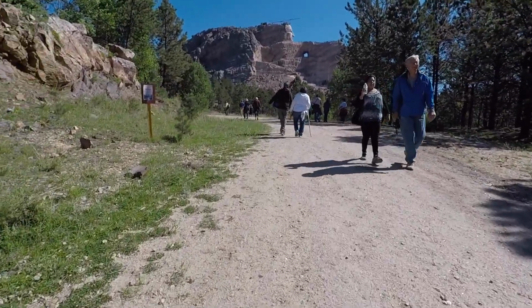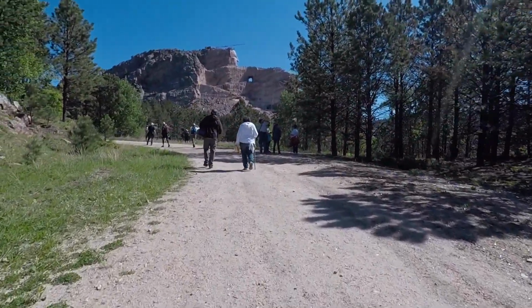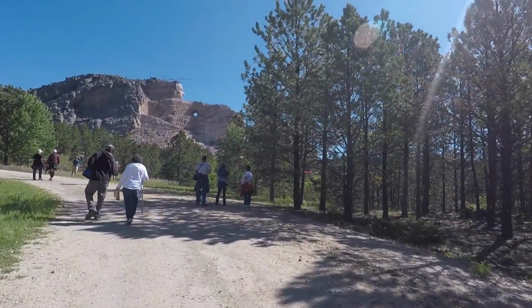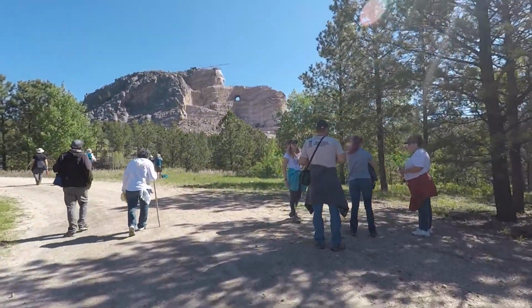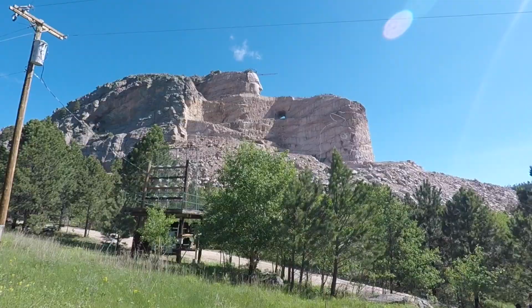We're getting closer now. There's Crazy Horse. That is our final destination towards the top. At the end of the video, I'll have a lot of pictures that I actually took along the hike. So hopefully you guys will enjoy those pictures. But now, let's get back to the hike.